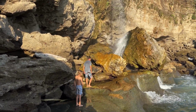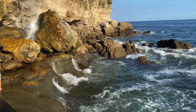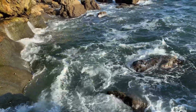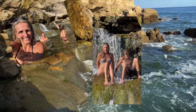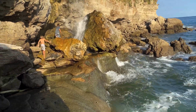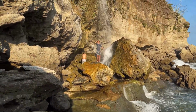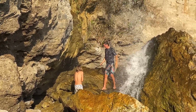So right now it is high tide, and I previously made a video when we were sitting right where the camera is at right now at low tide. So then there's these awesome tide pools here where you can sit with many groups of people, and then you can sit in that little waterfall streams that you see here in the rocks. But also at high tide, obviously, we found ourselves a spot at the ocean, and now my buddy, my son and my husband are in the waterfall.